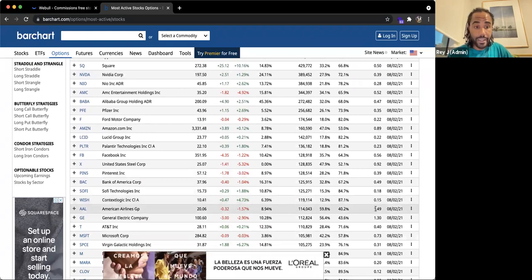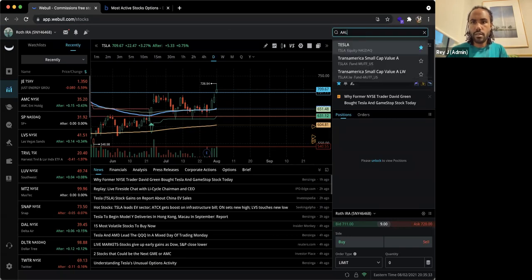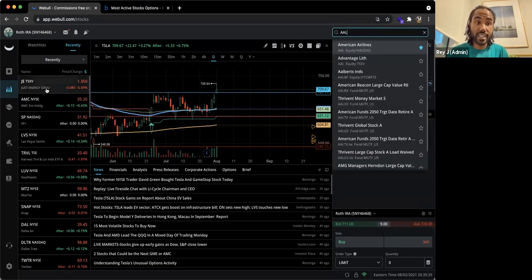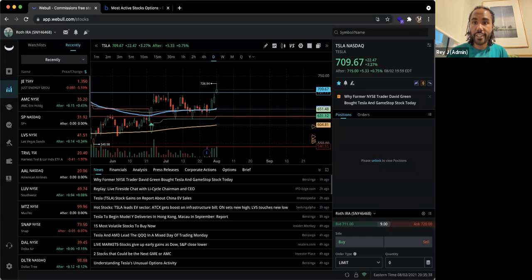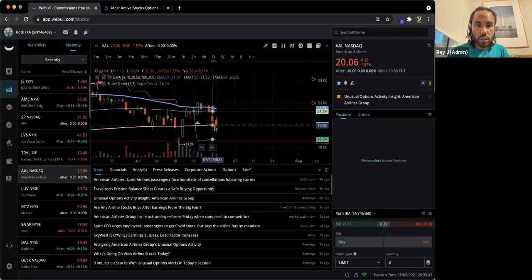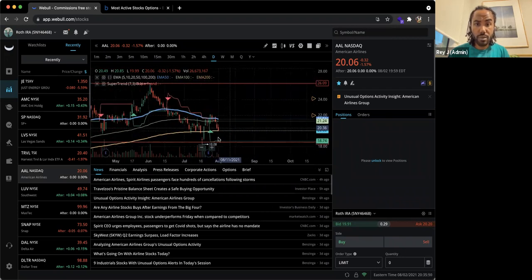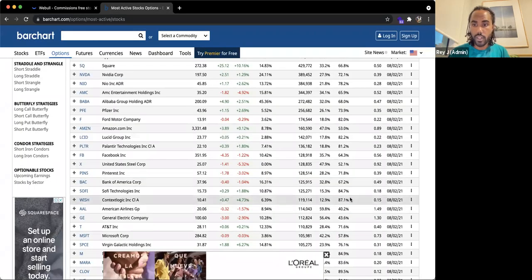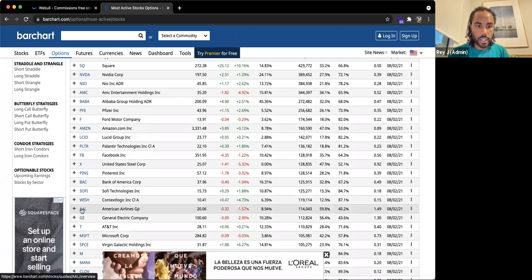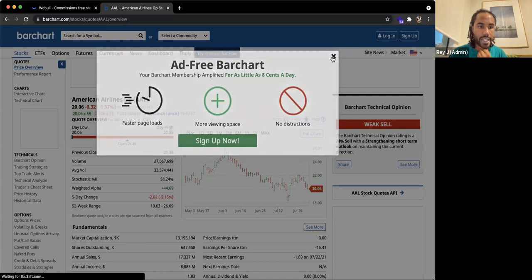Dang, they got heavy puts on American Airlines. Let's check it out. What's going on? Well, we already know that the Jets ETF is down. All right, so we know that. So it just hit a long-term EMA right here on the 200. So yeah, at some point these puts gonna have to let go. So let's take a look at American Airlines and see where the most of this weight is.